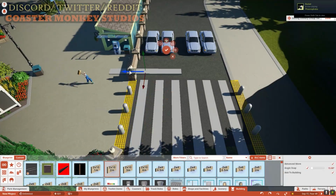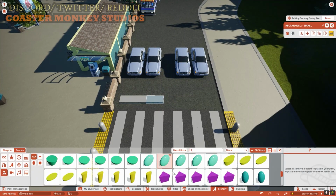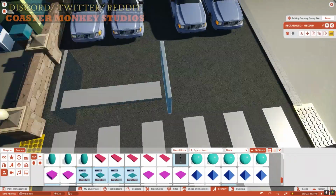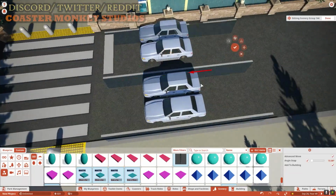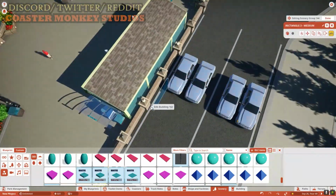We are building a realistic American amusement park. That's right, amusement park, not theme park. So this is no Disney, kids. This is 100% mom and pop based, medium to low budget amusement park. I almost said theme park. Look at that. So what do we have in store for us today?